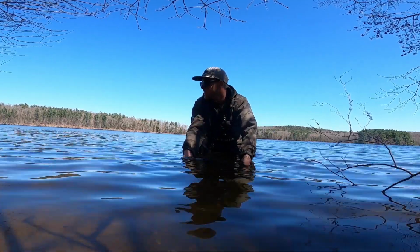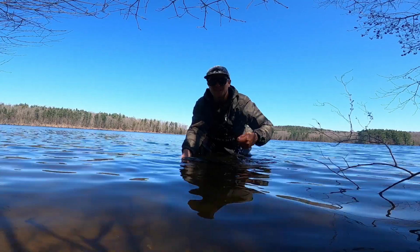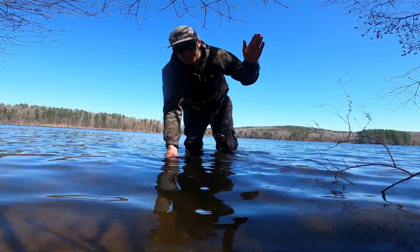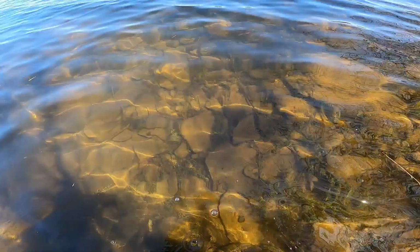I was dragging it in and it felt like there were weeds on it or something. I just kept reeling and it just felt weird. And then I just felt a thunk on the rod. Let's get a release on this guy. I actually just dropped my GoPro in the water. So this is perfect. I can grab an underwater release.